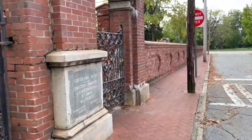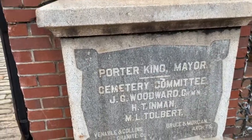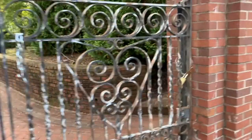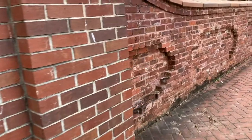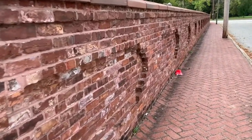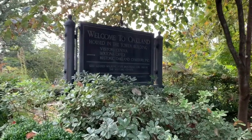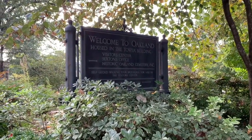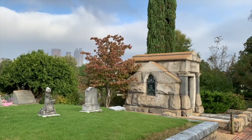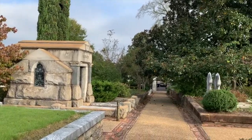Between the late 19th and early 20th centuries, many of Oakland's most notable features were added, including Bell Tower and the cemetery's detailed brick walls and gates. The city's rapid growth from the early to mid-20th century transformed the neighborhoods around Oakland, adding many new residents and businesses. Unfortunately, the cemetery entered a state of decline for many years in the mid to late 20th century. Budgetary shortfalls made it difficult for the city to properly maintain Oakland.